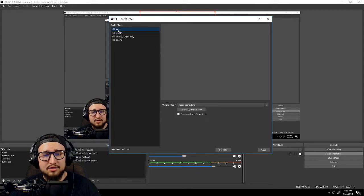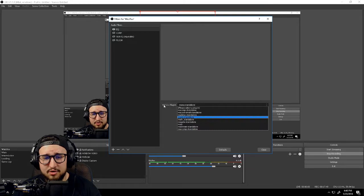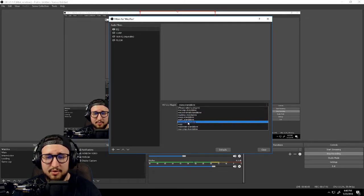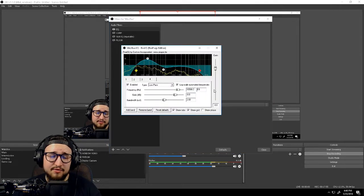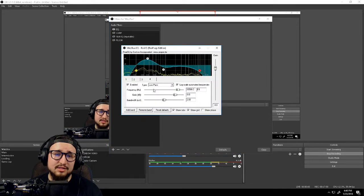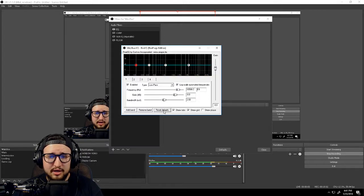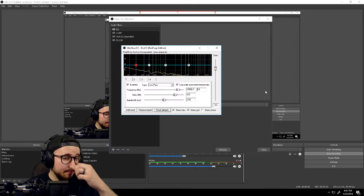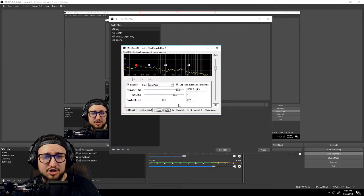And then, let's say I name this one EQ. We're going to go to where we pick our plugin, go to ReaEQ standalone, and hit open interface. Yours will not look like this. This is just how mine looks. Yours will look like just a flat bar. And I probably sound really different again, so I'm going to adjust it.